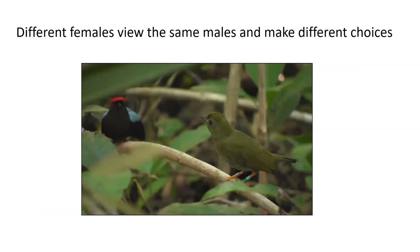On top of that, in tracking females among display perches, we found that different females can end up viewing the same males and make different choices. We track females back to their nests as well as monitoring which males they actually visited. And we're able to genetically know for sure which of the viewed males she actually copulated with or had offspring with. And so females don't arrive at the same opinion when they view the same individuals.